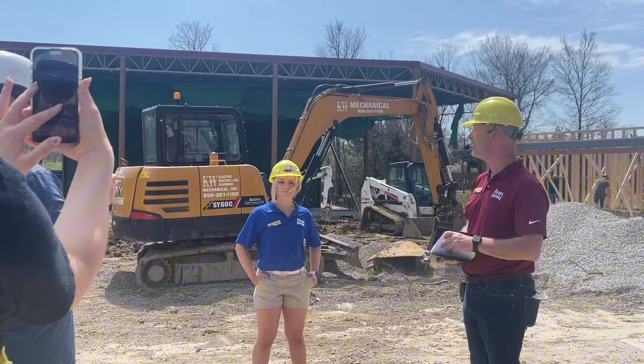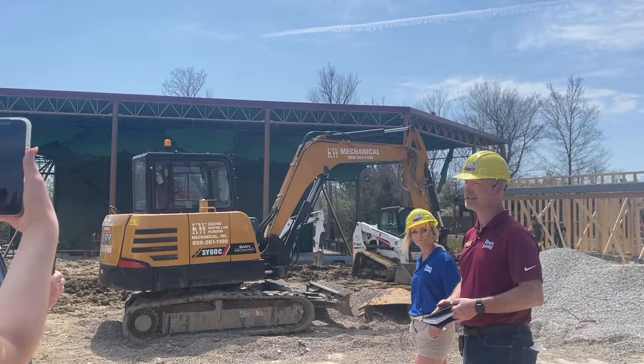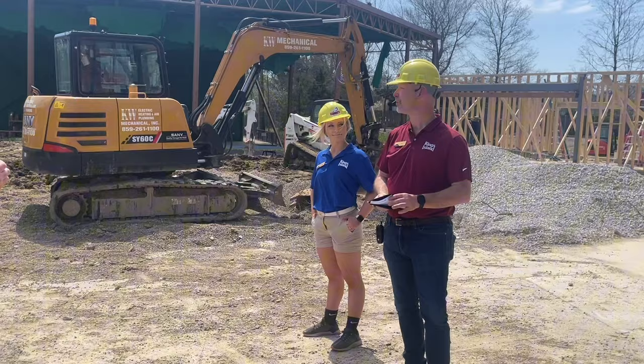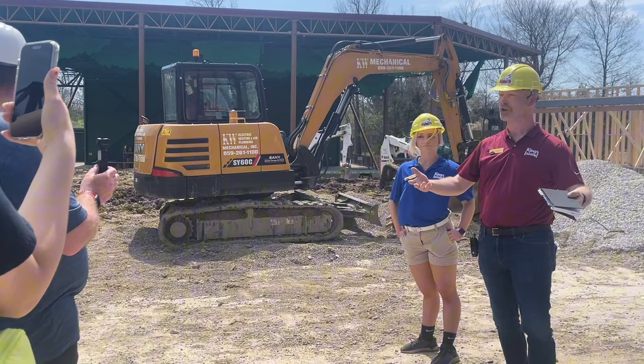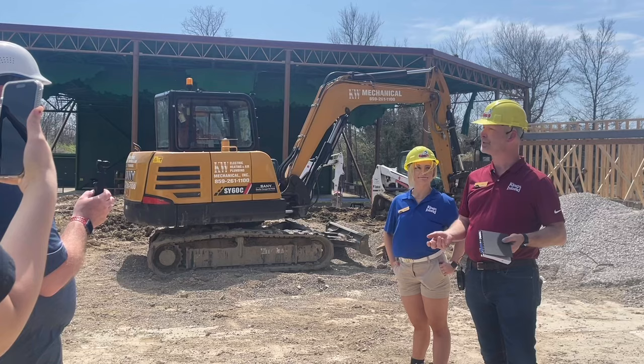It's a character meet and greet, but kids will also be able to participate in what we're calling Camptivities. And those reinforce some type of attribute, for example, courage or teamwork or something like that. And really what that will look like is when the Peanuts gang comes out for their meet and greet, they'll do an activity with the kids and families that are there to meet them. They'll complete that and then they'll open up the line for photographs.